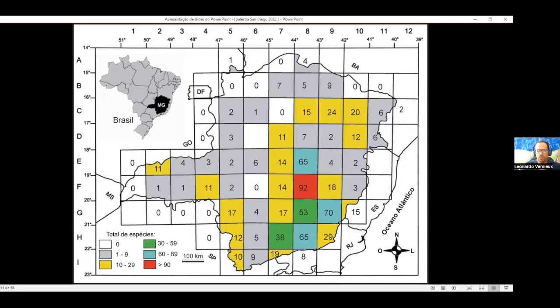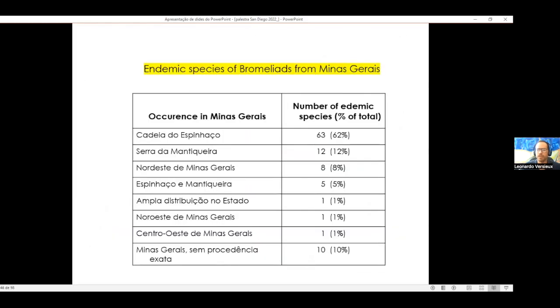But we started to think about the endemism. Where are these endemic species that we found in this number? About 40% of the overall bromeliads of Minas are endemic. Where are they distributed within the state? And we found that 62% of the endemic species of Minas Gerais were restricted to the Espinhaço Mountain Range.